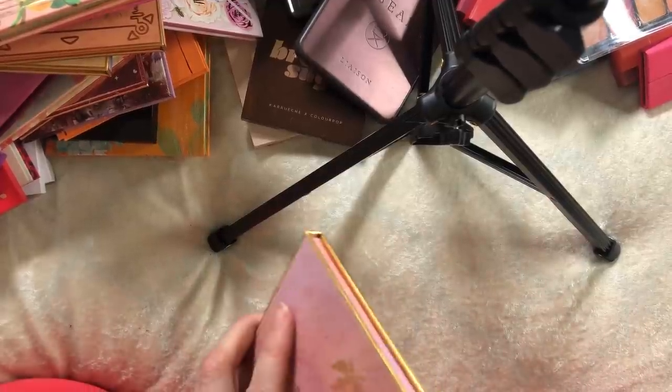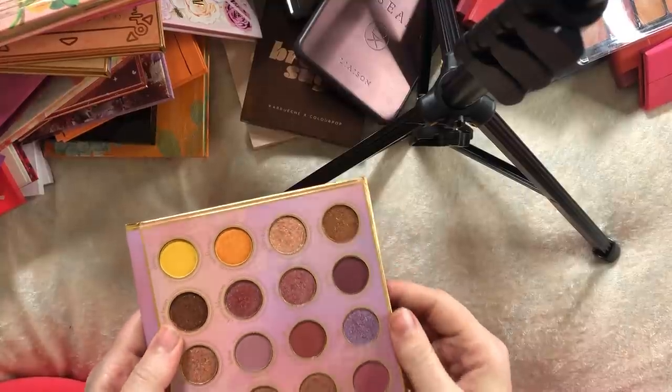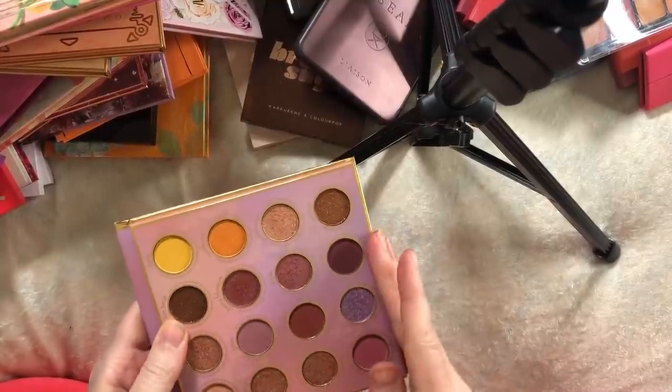Here's another Odin's Eye. Here's the Alva palette. This is like one of their newer ones. They sent this to me. I haven't played with it enough. Like, I need to play with this more.